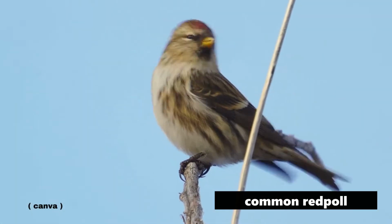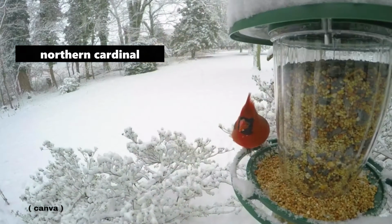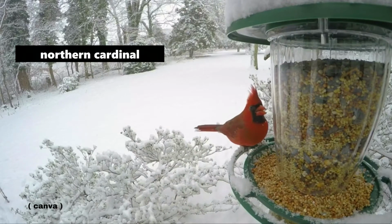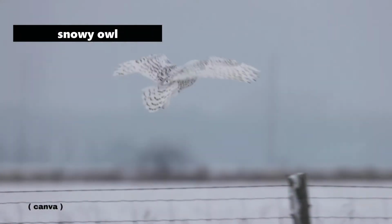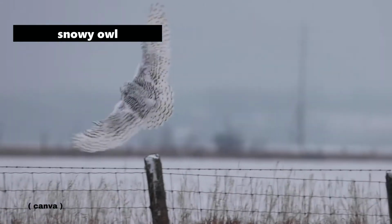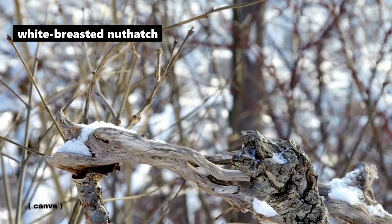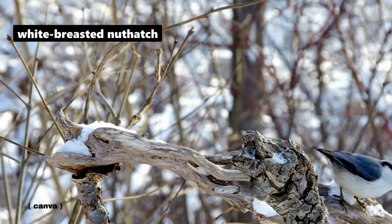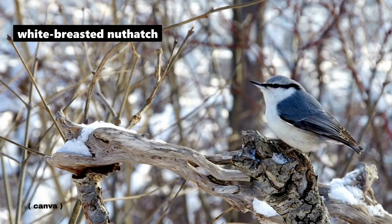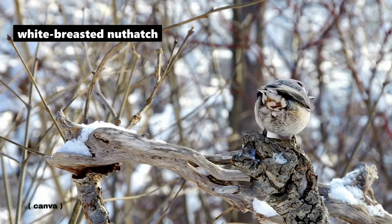You may see common redpolls, northern cardinals, the majestic snowy owl, and the white-breasted nuthatch, an agile bird often seen sideways and upside down on vertical surfaces like tree trunks as they forage.